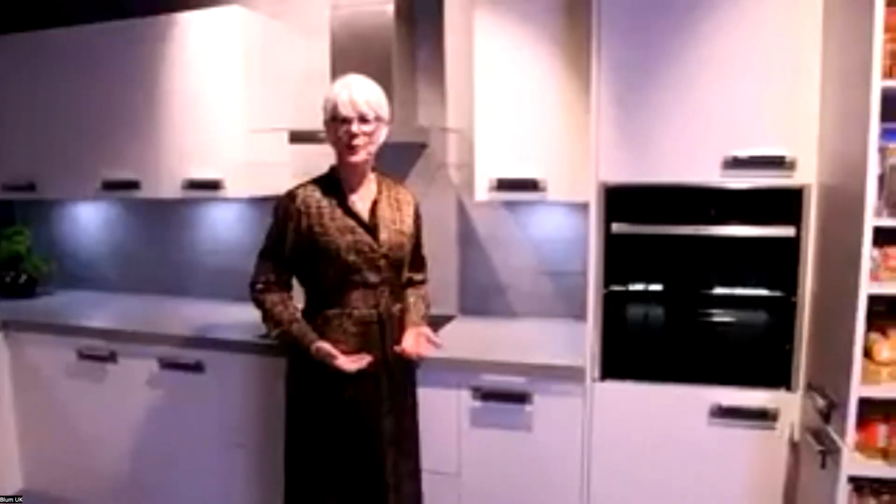Imagine standing at a base unit cupboard and you're in a neutral position.